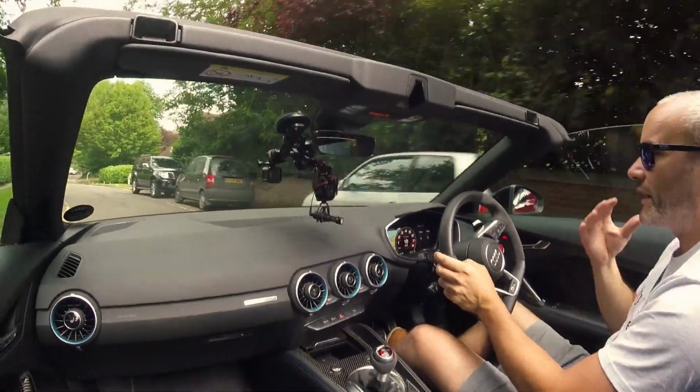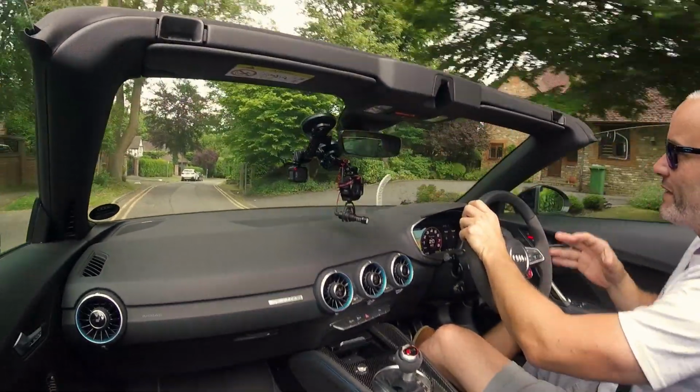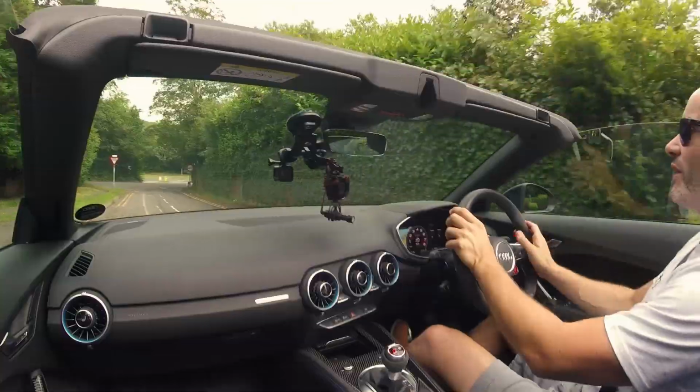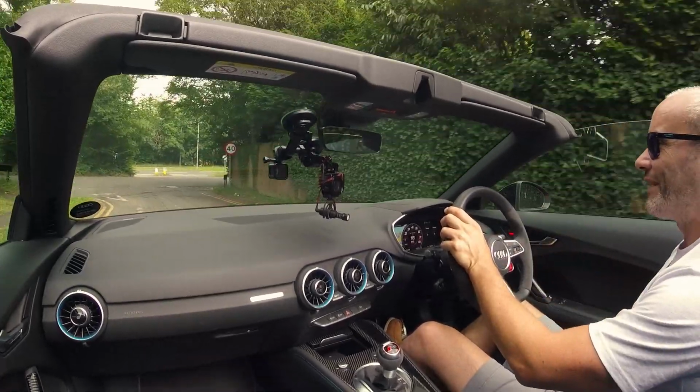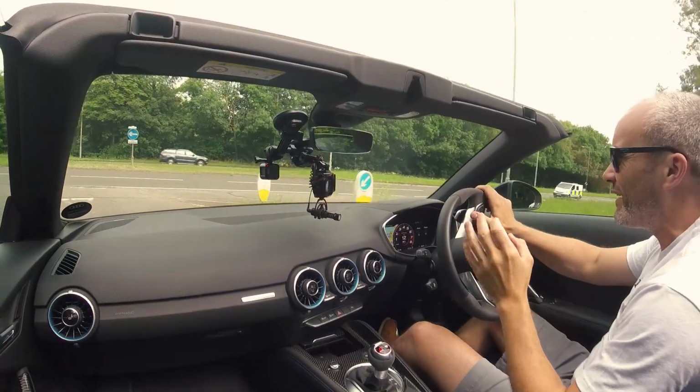Seating position is not as good, especially for someone of my height, and I go on about this a lot with Audis, and I don't know why. Audis seem to design their cars across the range pretty much for smaller people. Now I'm 6'4", I don't fit in these beautiful seats, unfortunately. I'm not supported properly, and the seat is at its absolute lowest point, and my head feels like it's sitting in line with the top of the windscreen, which isn't ideal.